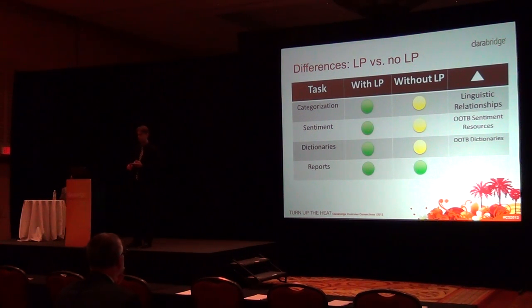In Clarabridge, we do categorization, sentiment, and reporting on all of that. And if we have a language pack for a specific language, that all works nicely and as normal. For languages that are without a language pack in Clarabridge, some things are different. For example, at the categorization level, we don't have linguistic relationships available for category rules. Now, a linguistic relationship is basically a relationship between words in any given sentence, where those are available in category rules, and they're derived from the NLP. And since the NLP is not available without a language pack, those aren't going to be available in a category rule. At the sentiment level, the out-of-the-box sentiment resources are not available either. And so the sentiment tuning requires extra tuning in order to get it up to speed with the other languages.